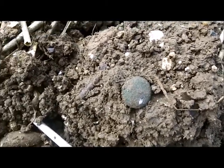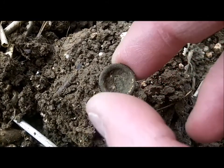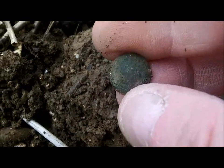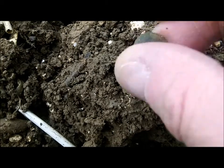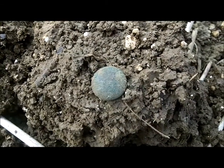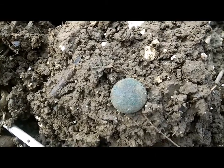Okay, first good find. Got a small button, it's concave. Got some gold gilt on the back there. I can't see any detail on the front yet. I'll probably have to clean it off to see if there's anything on there. Hopefully, if we're lucky, it is a numbered regiment of foot. So, we shall see.